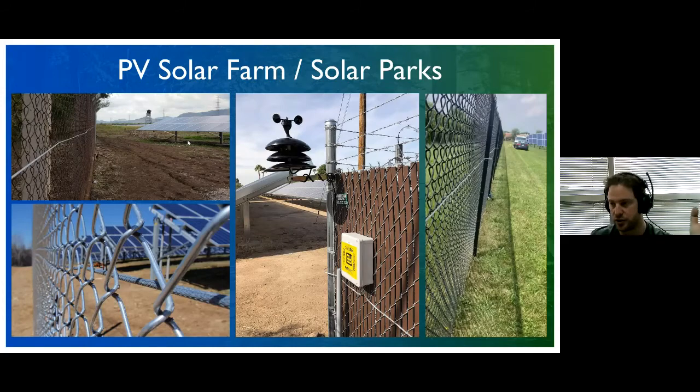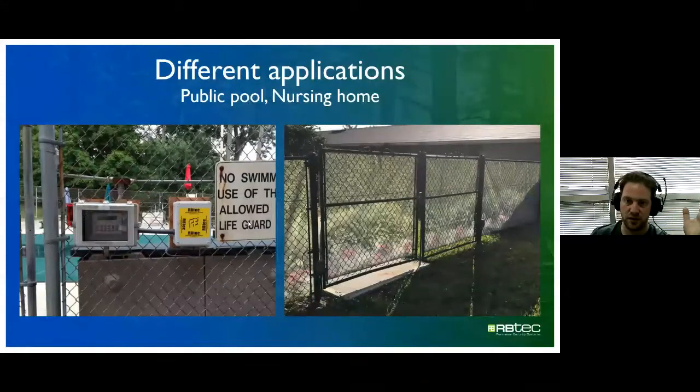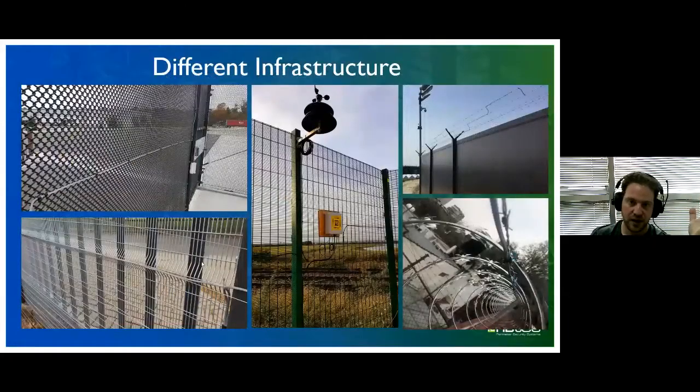On welded mesh fences, like you see over here, the tension is not important, because there's always tension on welded meshes. So as long as the fence is standing straight, there's no problem, and we can walk on welded meshes very easily, very, very reliably. In most cases on welded meshes, the false alarm rate will be extremely low, because the fence itself is barely moved.